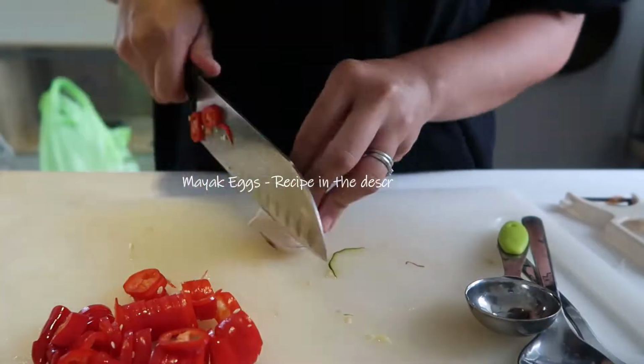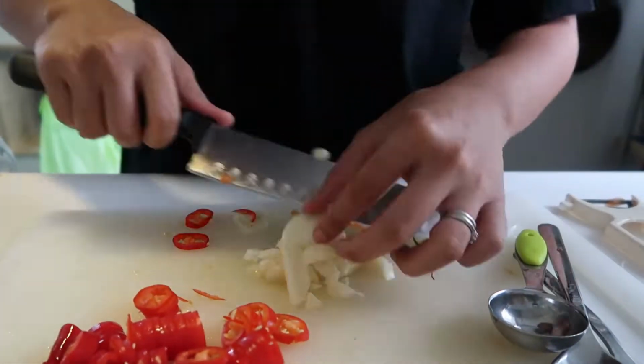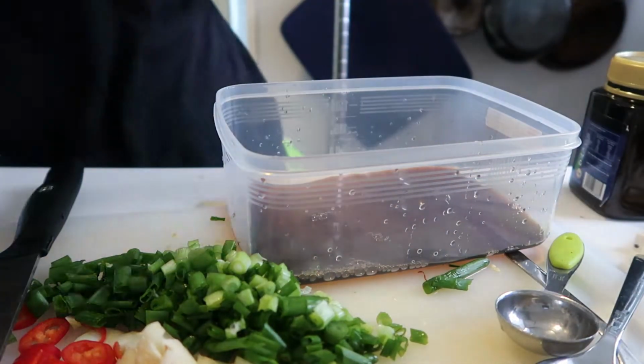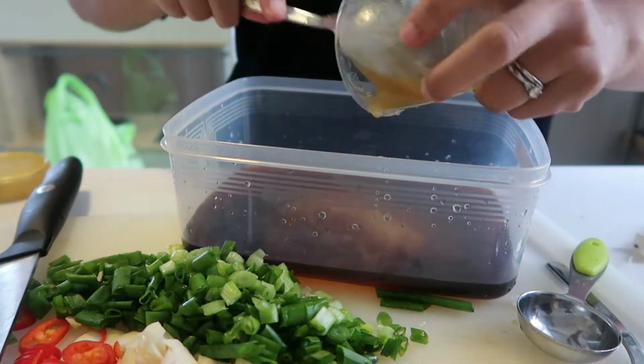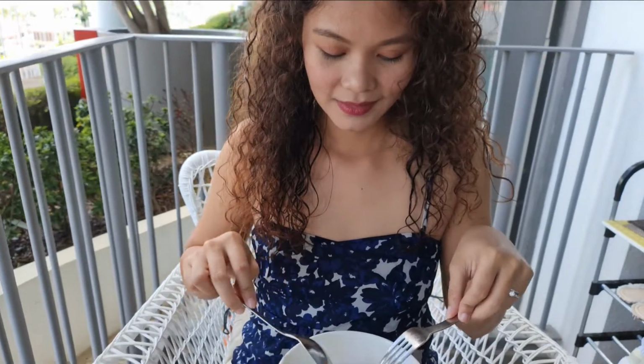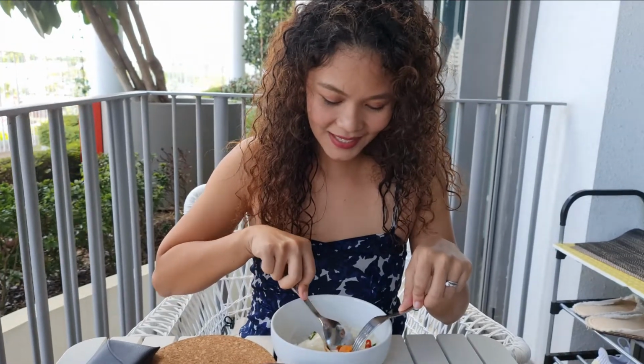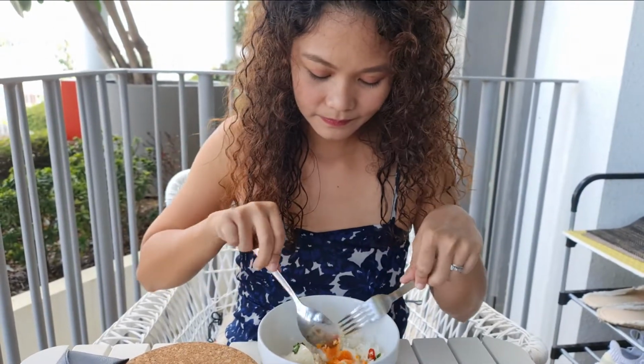Now I'm going to boil some eggs because I want to try making Mayak eggs. Oh, I don't think I did it right. But let's see how it is. It's good, but I'm sure I did it wrong. Only the lower half of the egg absorbed the marinade. But it's good, huh? It's supposed to be very moist, like the ramen eggs. Goes well with steak though.